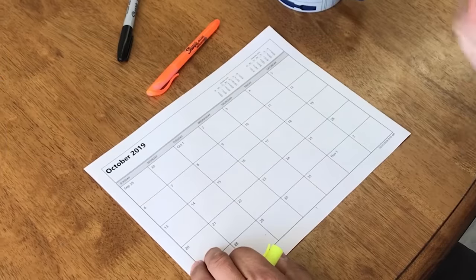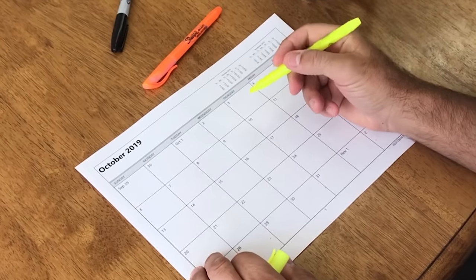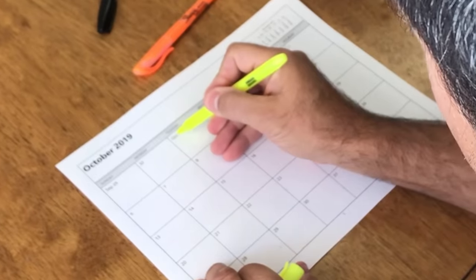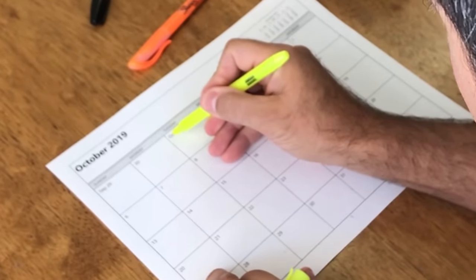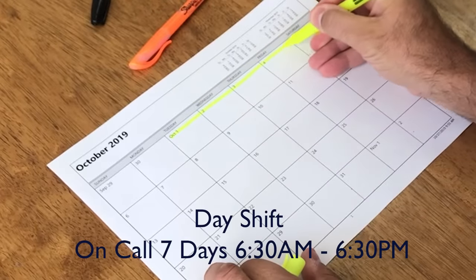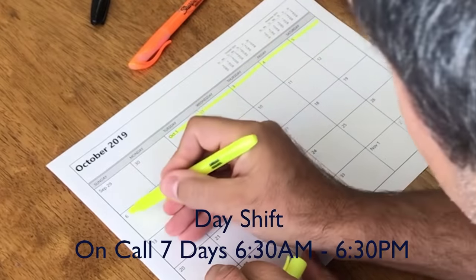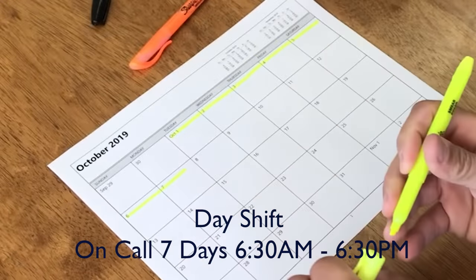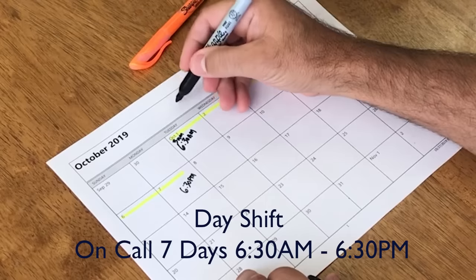So let's start with the work schedule first. It's not sexy and it's not exciting, but it's a big part of the job. Not all medevac jobs will have the schedule I'm about to explain, but this one is fairly typical. First week of October will be a day shift. And that will run from October 1st all the way till 6:30, and it's 12 hours.